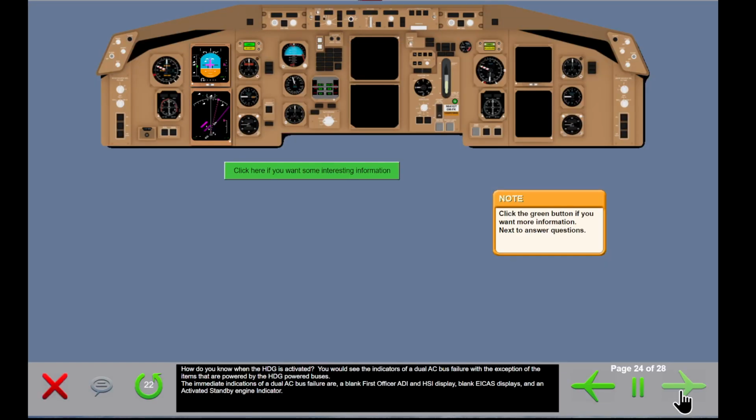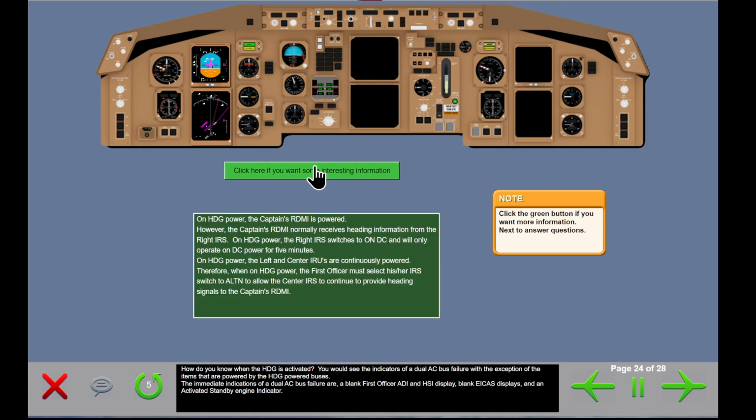How do you know when the HDG is activated? You would see the indicators of a dual AC bus failure with the exception of the items that are powered by the HDG-powered buses. The immediate indications of a dual AC bus failure are a blank First Officer ADI and HSI display, blank ICAS displays, and an activated standby engine indicator.